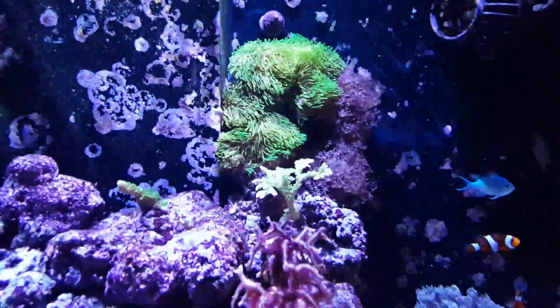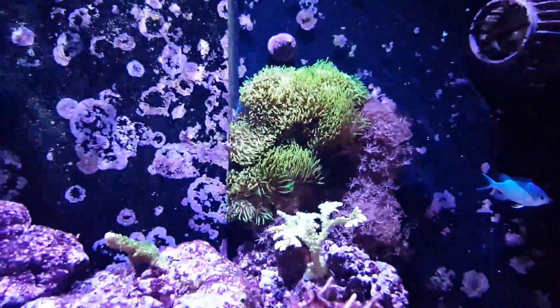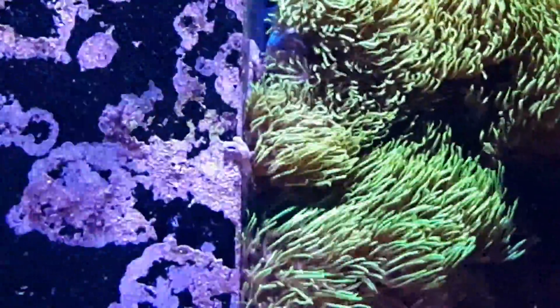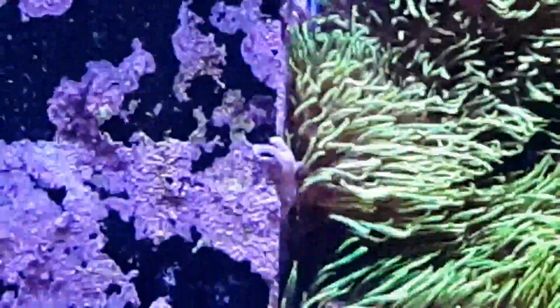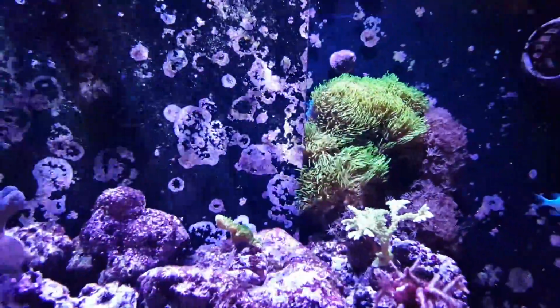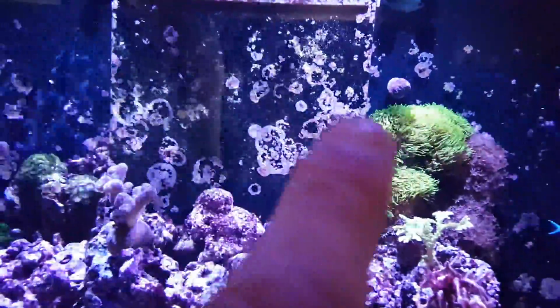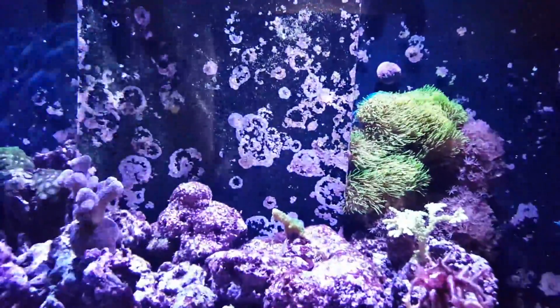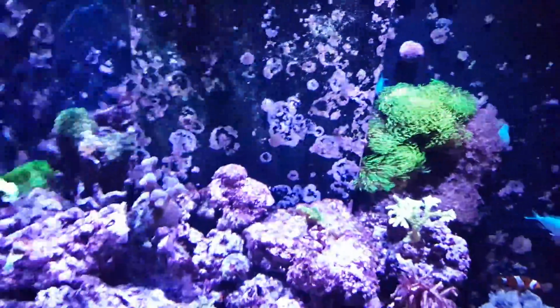Softies, my GSP I've moved up here. It's doing really well, really covering this rock now, and it has started to attach itself, as you can see, on the side of this central overflow box. There's a little branch of it starting to cover the central box, which is good because I want it to grow all the way up over the top and round. It'll be easier to keep control of and to frag off, and I think it'll look quite good actually, as opposed to looking at loads of circles of coralline.